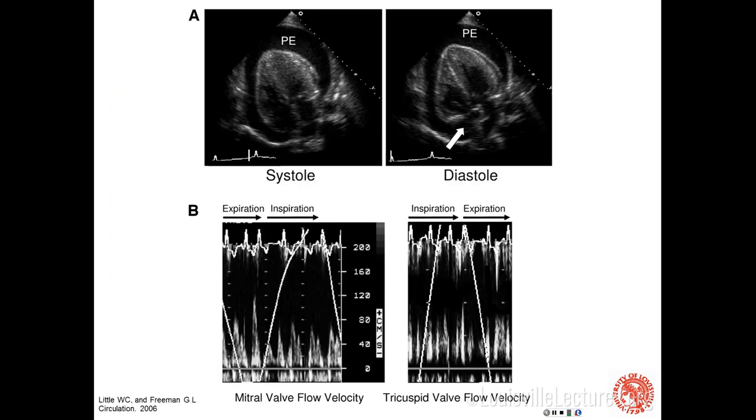Now, echo findings. That's beyond the scope of what you guys need to know, but I just want to give you a brief familiarity because you'll see this. So clearly here, this is your heart. Left ventricle, left atrium, right atrium. Here's a large pericardial effusion. Everyone can see that? It's circumferential.